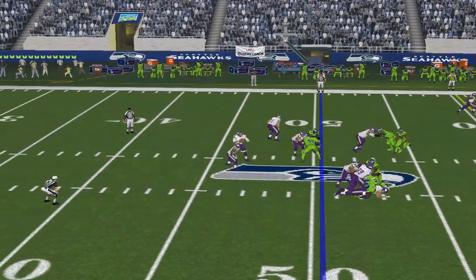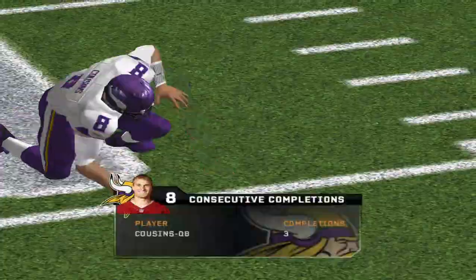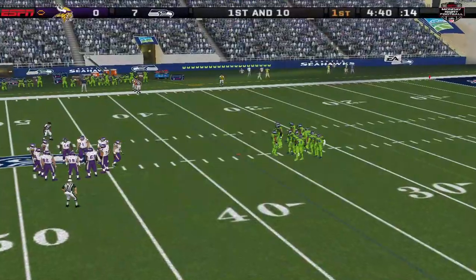Looking for room. Takes the handoff. With the pass, Griffin comes up to make the play at the 37-yard line.